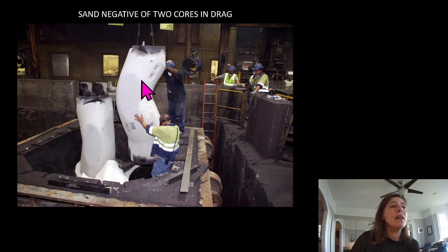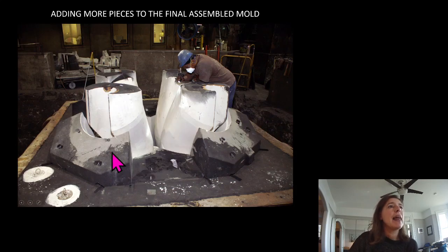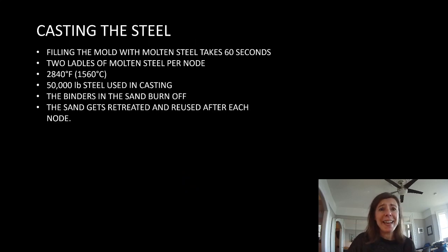So you can see here them fitting in those cores. There is the bottom drag with the cores put in, them starting to put in the lock and key pieces, and then here's the cope being brought over to drop in on top of this. So here's where I was going to show you the mold assembly video. Like I said, I haven't gone through this in a very long time.